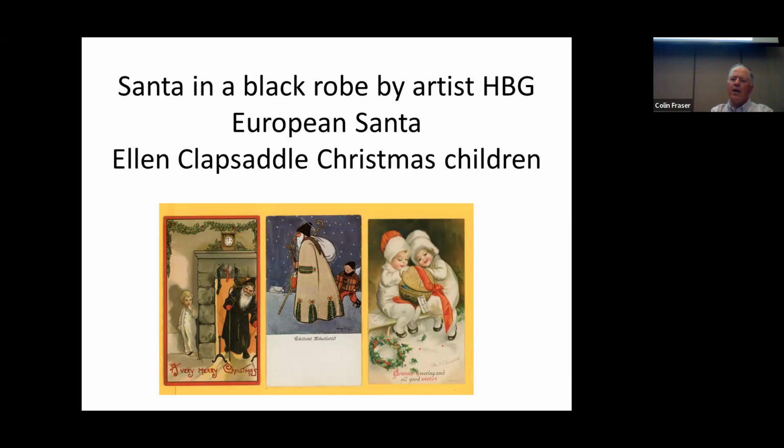I think the paper quality of the printing on those might have been a little bit lower. The center one, I think that's a Hungarian card. And here we have a St. Nicholas or a Santa Claus, a tan suit, kind of a different kind of Santa Claus. There's really a lot of different portrayals of Santa Claus or St. Nicholas from the European Christmas cards. And on the right, we have an Ellen Clapsaddle signed card. Ellen Clapsaddle is a well-known American artist. I believe she's American anyhow. Did a lot of holidays, a lot of Valentines. And here's one of her cards showing a couple of children at Christmas time. She had a lot of nice work too.